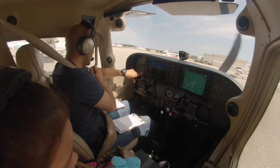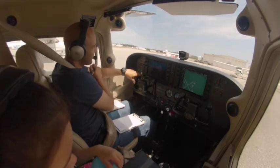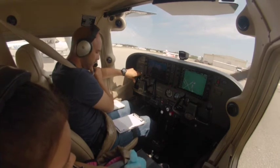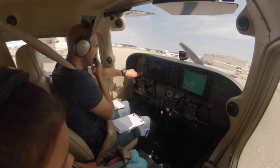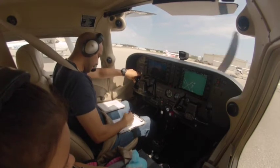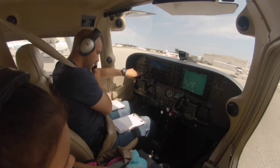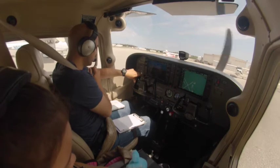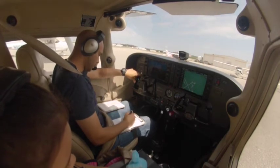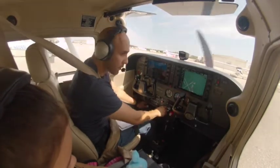Page Ground, Skyhawk 15222, is that Paragon Flight Training? 15222, Ground. Roger, I've got information Lima, would like to taxi to the active, departure to the south. 15222, taxi westbound via Delta and Alpha to runway 5. Okay, west Delta Alpha to runway 5, 222. Ground, exit to 302, clear Charlie 4 for base ops. 302, left turn on Charlie, right turn either Charlie 3 or Charlie 2 into base ops.